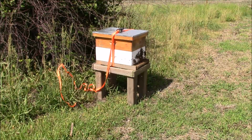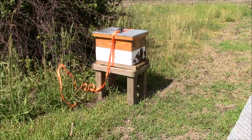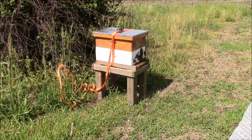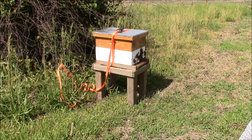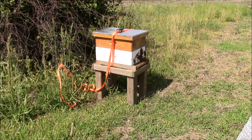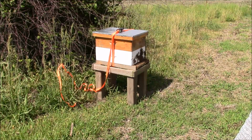Well, I'm gonna move the camera a little closer. Look at them. Mean bees. I'm gonna move the camera a little closer and we'll check the hive and see what it's got on the inside. I might have to go home and get some blue jeans. Maybe not. Stick around.